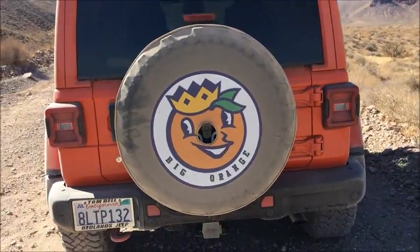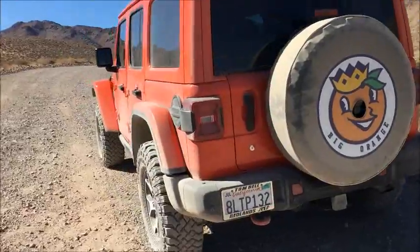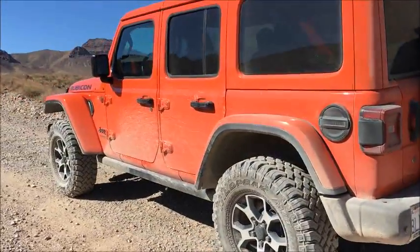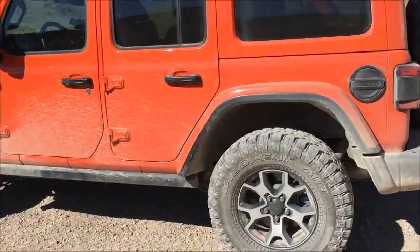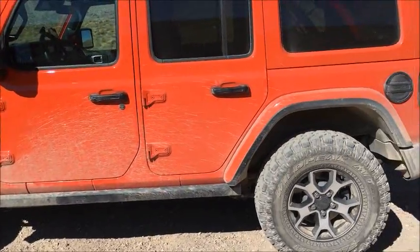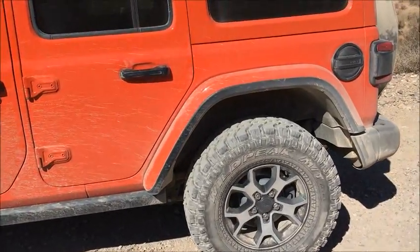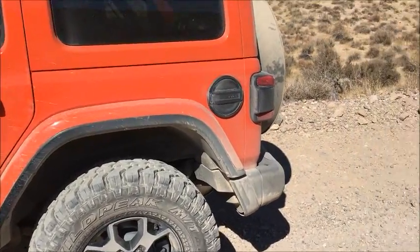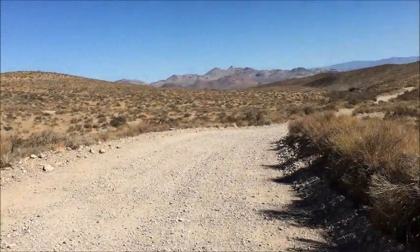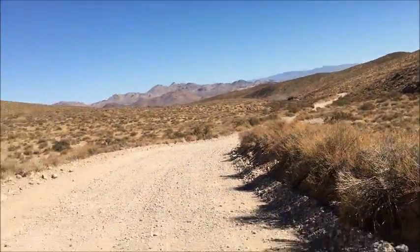Big orange. Oh, I just got my lift kit. It's a budget build, 2.5 inch from Terraflex. I didn't have time. I got it on Friday and we left on Sunday, so didn't have time to put it in. So, anyway, let's go over here and get ready.